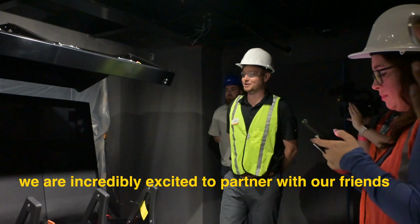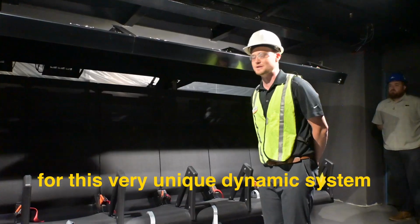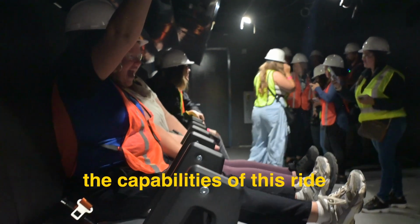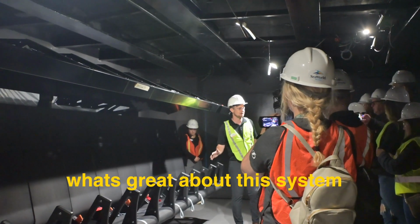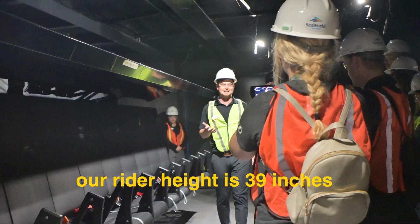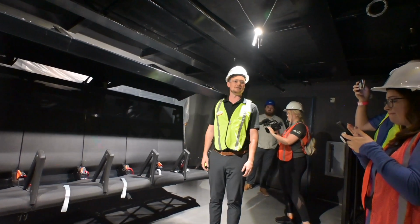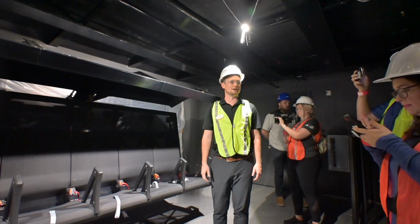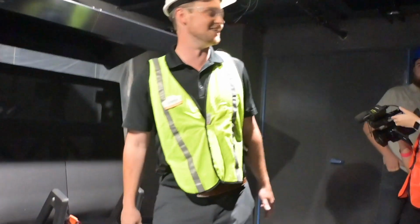Wow. We are incredibly excited to partner with our friends at Mack Rides for this very unique dynamic system. The capabilities of this ride greatly exceed any other of its kind. And with that, what's the minimum rider height? What's great about this ride system is that, as we've talked about, our rider height is 39 inches. Everybody gets to ride together. Anyone, if you want to sit in the seat, take pictures, anything like that, be our guest. And also, don't buckle the seatbelt, because it'll take us a little bit to go get you out.